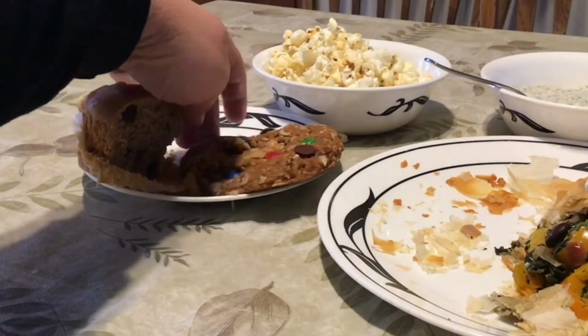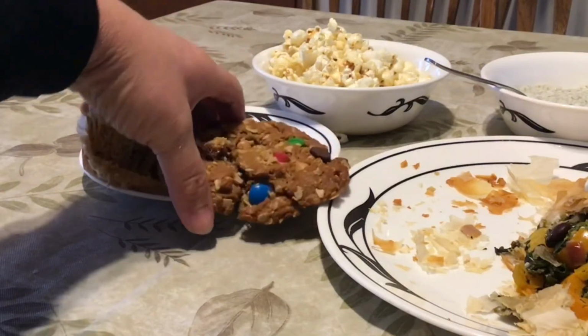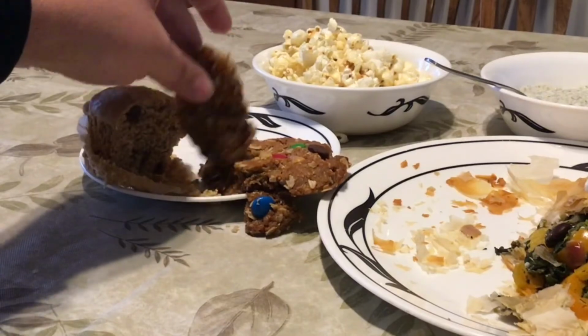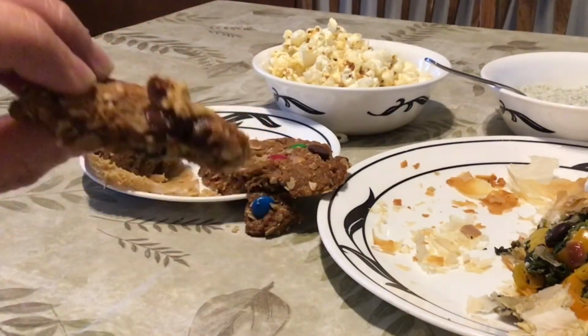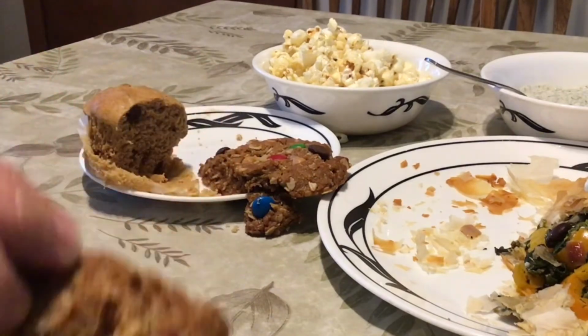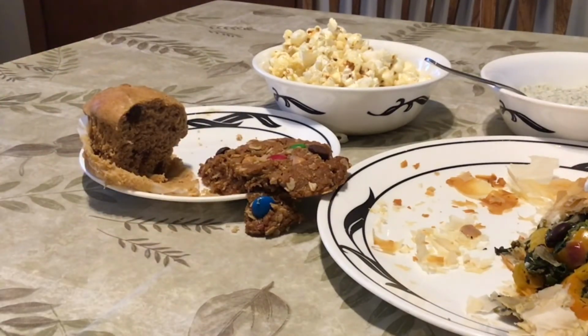And last, but definitely not least, the Etta Candy cookie. This is what I've been looking forward to. This thing is massive. I'm just gonna break off a piece because it's still warm. Got the chocolate, got the oats. Oh yeah. Well, that one absolutely takes the cake. That's amazing.